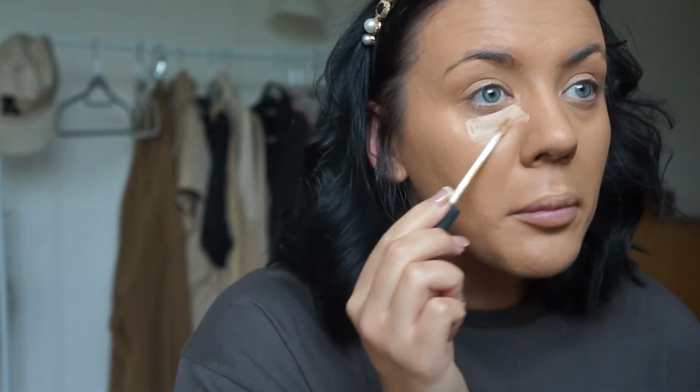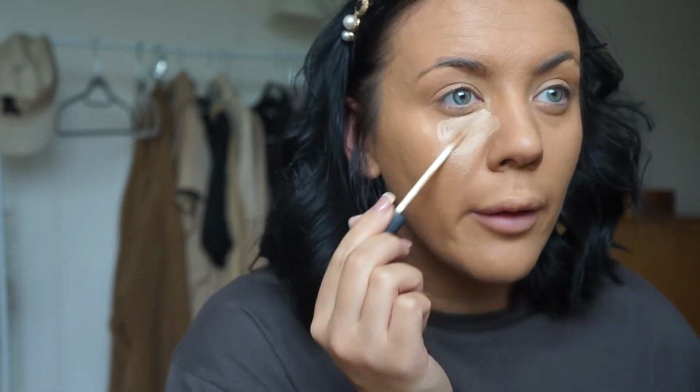Right, next thing. Concealer. The concealer I am loving at the minute is the NARS Radiant Creamy Concealer. It is good. This is shade Medium 1 Custard. Lovely. And it's not really heavy, like it's not my Tarte Shape Tape. Tarte Shape Tape is the best. Can't dispute it. I've used it for years.